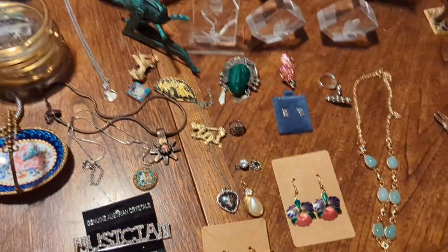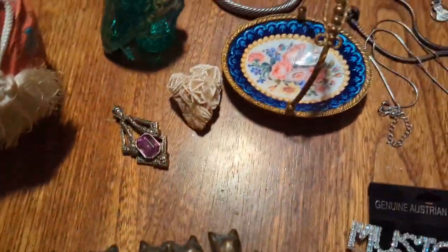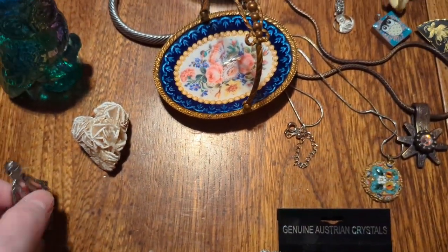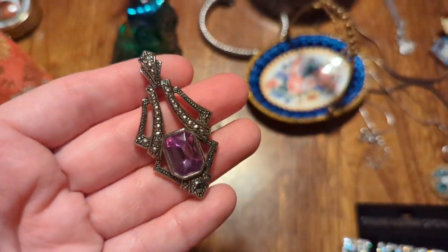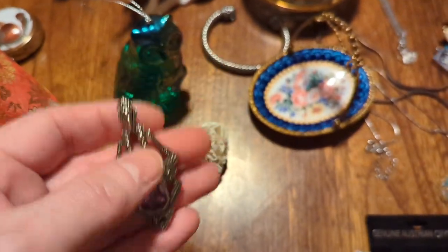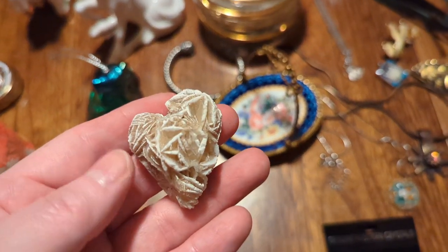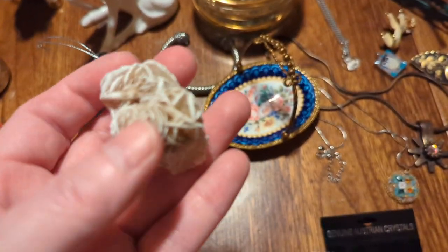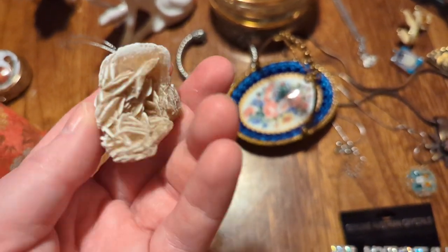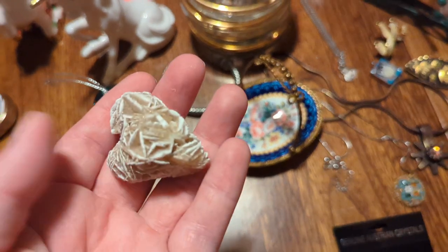What else do we have? Oh, yes. So I got these two from Amber, Ooh-Ah Crochet. This really pretty purple pendant, purple rhinestone and marcasite. And then I got this natural stone from her. Now I can't remember the name of it. I'm gonna have to put it when I edit the video. But how cool is this?